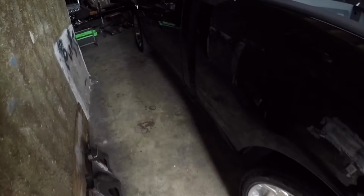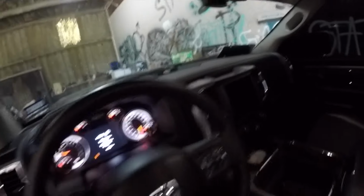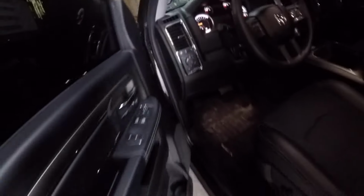Like, these Ram RTs, 2018, they're just gorgeous, bro. Beautiful. Come with an Alpine sound system from stock. Haven't even popped the hood, honestly, but man, this truck is beautiful.